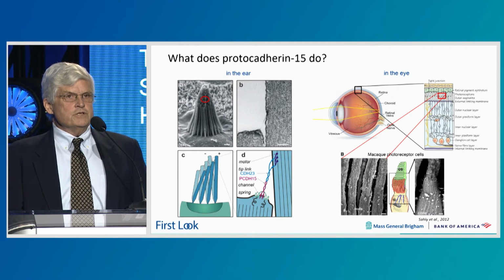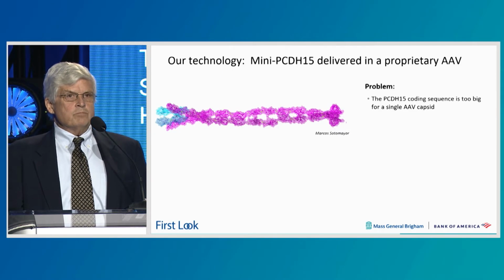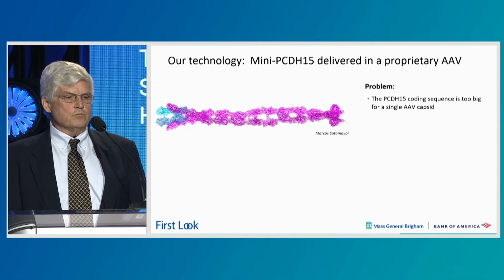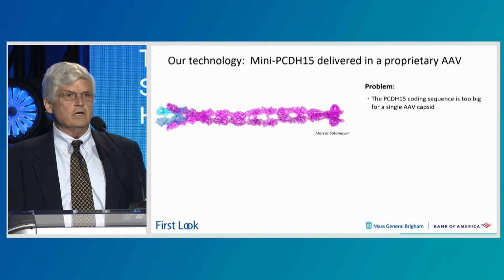So what can we do to try to restore vision? Well, the problem with this particular disease is that we can't use a simple AAV delivery of the normal coding sequence, because it's a long protein and the coding sequence is simply too big for a single AAV capsid.